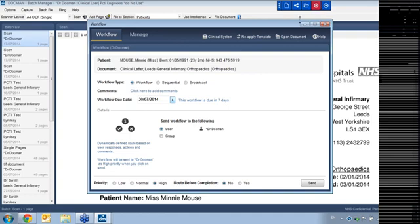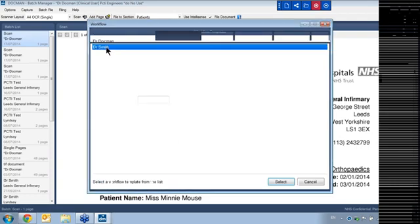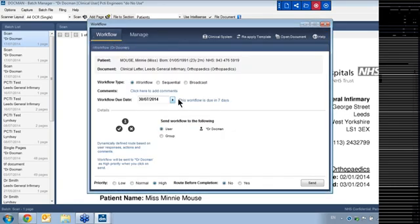So what I've actually done with my workflow template, if I just click the Apply Template up there, I've incorporated into these workflow templates that anything that gets sent to Dr. Docman, for example, needs to be done within 7 days. And you can change that number as well if you want to. So if you say, well, that needs to be done within 14 days, and if the doctor knows that he's going to be off for a couple of days, you can actually change the workflow due date as well if you want to.